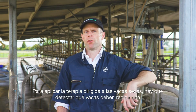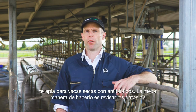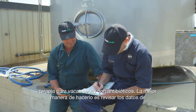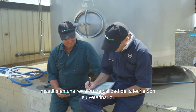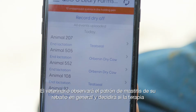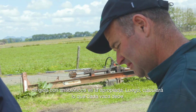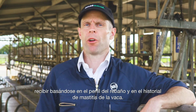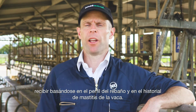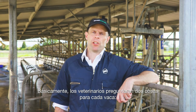To apply targeted dry cow therapy, you need to work out which cows should be given an antibiotic dry cow therapy. The best way to do this is to look at your mastitis data at a milk quality review with your vet. Your vet will look at your herd's mastitis pattern overall and decide if targeted antibiotic dry cow therapy would be appropriate. Then they work out what each individual cow should get based on the herd's profile and the cow's mastitis history.